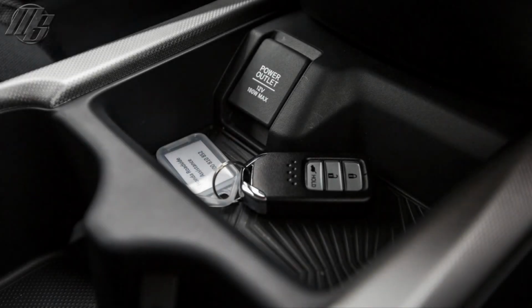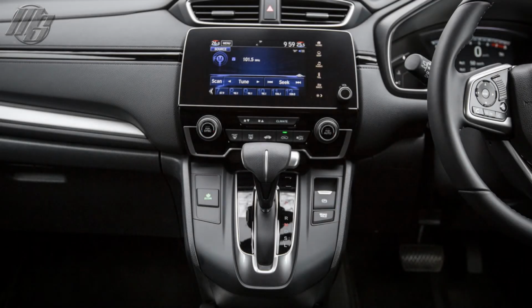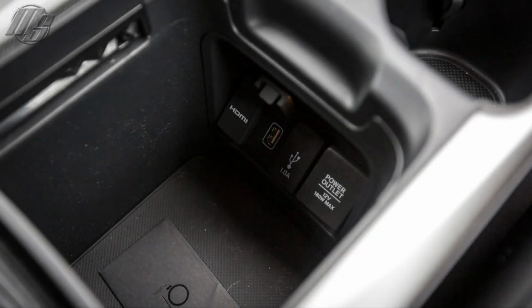Verdict. The real question we wanted to answer here was, do you really need a conventional mid-sized SUV, or does something left field such as the Golf Alltrack tick enough boxes? And if it does, do its other winning attributes actually make it a sensible choice?